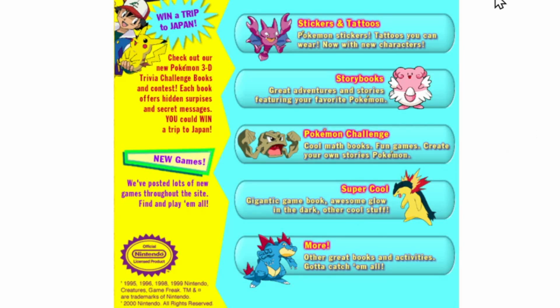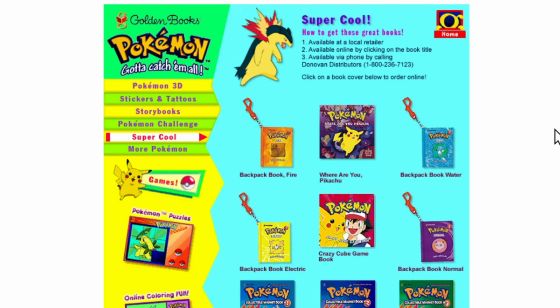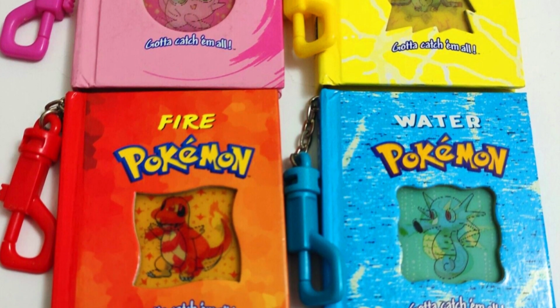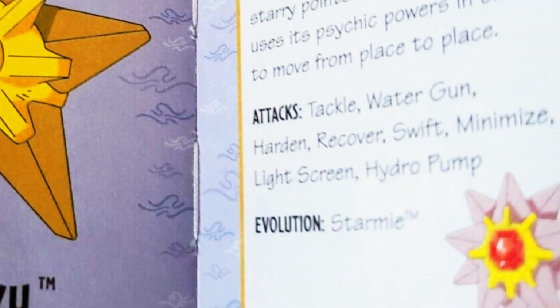The next section is the super cool section. Cool! Obviously, we belong there. Yeah. Here we can find these miniature Keychain backpack books. The mini books are themed around Pokemon types, and included a lenticular 3D image on the front with Pokemon information inside for each typing. Nice!